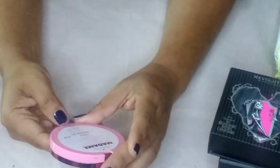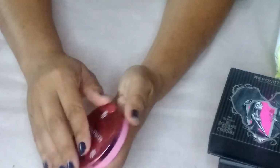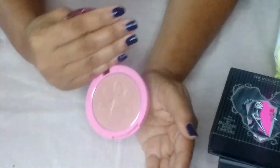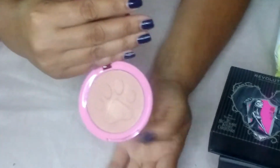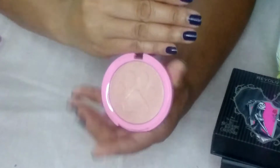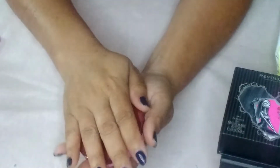This one was from the I Heart Revolution collaboration with the Aristocats. This is the Madam shade. There were 3 of them. This was the deepest one. The formula in this sucks. There is no shine to this. No, this just does not do anything for me. You put this on your skin and it barely shows up. But for the kitschiness of it, it's really super cute. And I like the paw print in it. So, I'll be keeping it just for that reason.